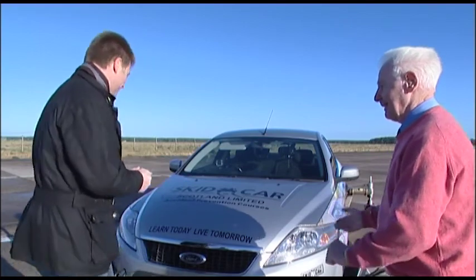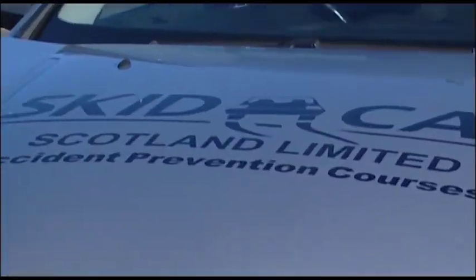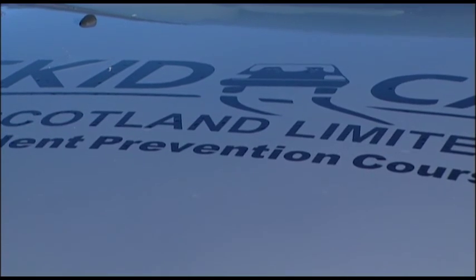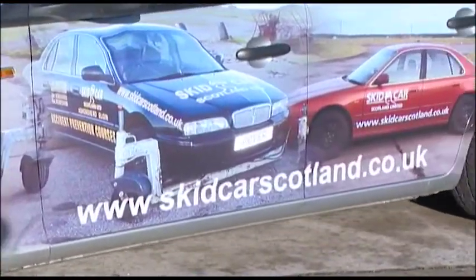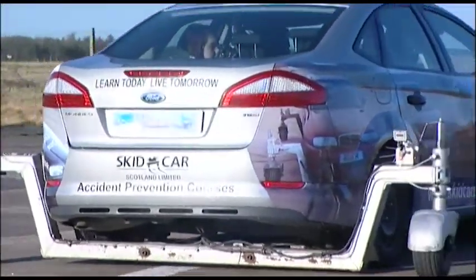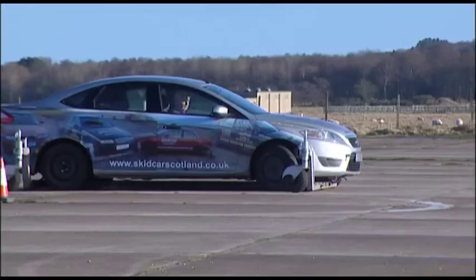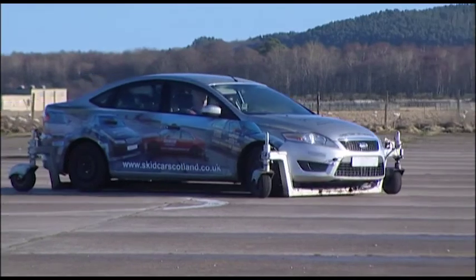Excellent. Okay. So if I can get you into the side corner, please. So what's the first thing we're going to look at then, Bill? The very first thing you're going to look at is the type of vehicle you're driving. Front wheel drive, rear wheel drive, it's the first thing you should know, what type of vehicle you're driving, because they've all got their own differences. I'm going to take you through rear wheel drive first.